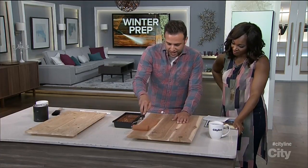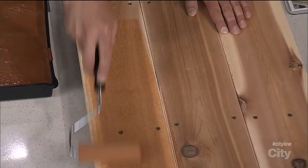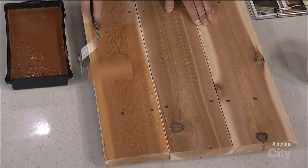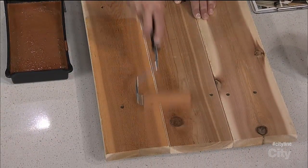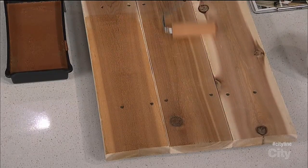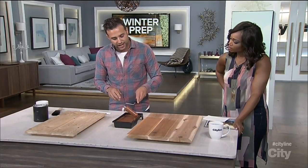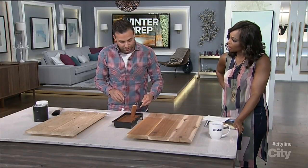So this is a water-based stain. I love water-based stuff because it's easy to clean up. Yes. And it has the natural cedar tones to it. Right? This is great to apply with a roller. And, you know, do this every other year. You have to pay attention to the climate. You can't do this in the hottest parts of the year. You cannot do this in July.